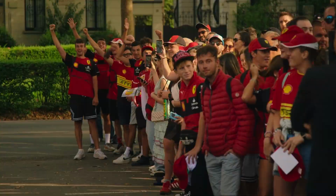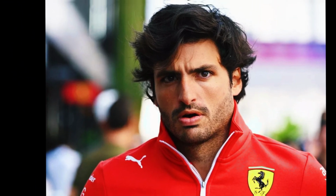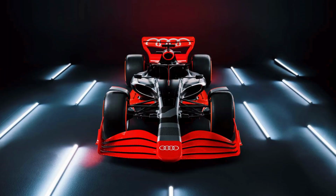This lucrative payday from Audi is expected to be for 2 years with an option of a third. But Audi is a risky project for the Spaniard. They are starting from scratch. They are not an engine manufacturer, and their 2025 car is guaranteed to be as bad as their current car. Their only hope is getting their acts right from 2026.